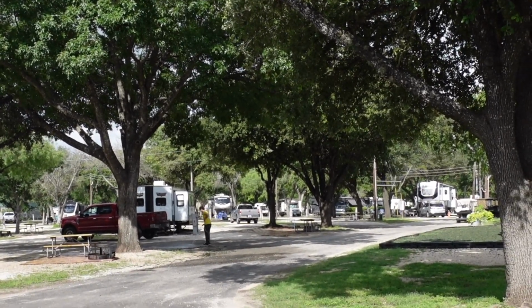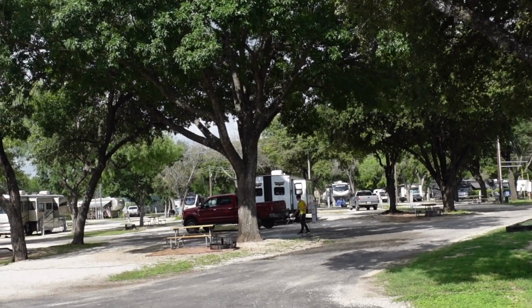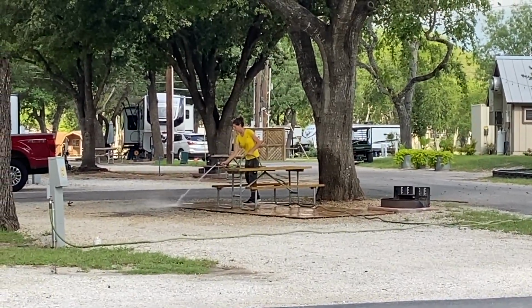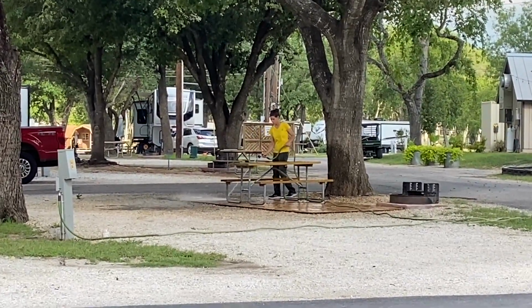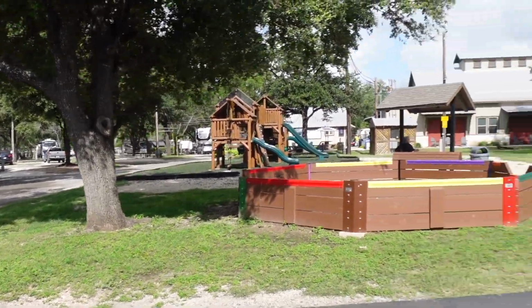They do such a great job cleaning each of these campsites as they become vacant. They'll spend 20 to 30 minutes per campsite cleaning it, even wiping down the entire power pedestal. I've never seen anything like that. So they're really sanitizing this park between each camper.